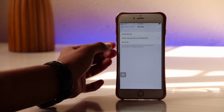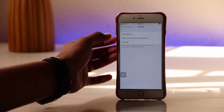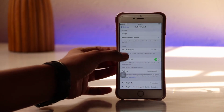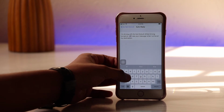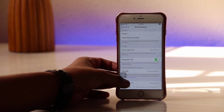Next is, if your phone connects to your car's Bluetooth, it will activate automatically. But what I find the most useful is the ability to sense automatically when you're in the car and driving at a usual pace. You can even customize the Do Not Disturb message to your choice and even customize the auto reply list.